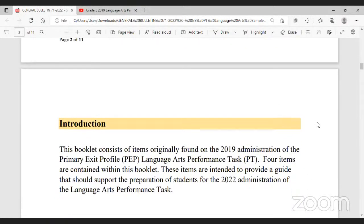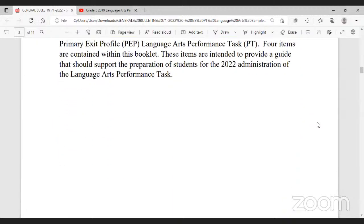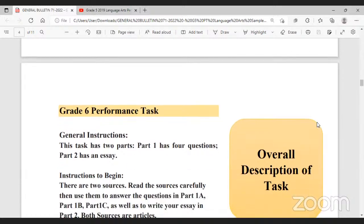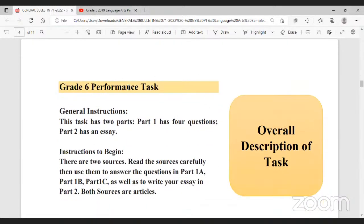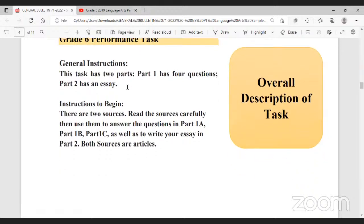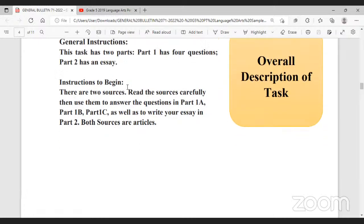We're going to go ahead and read the instructions. The general instructions say grade 6 here, it should not say grade 6, it should say grade 5. There's an error with this paper. So the general instructions read, this task has two parts. Part one has 4 questions. Part two has an essay.